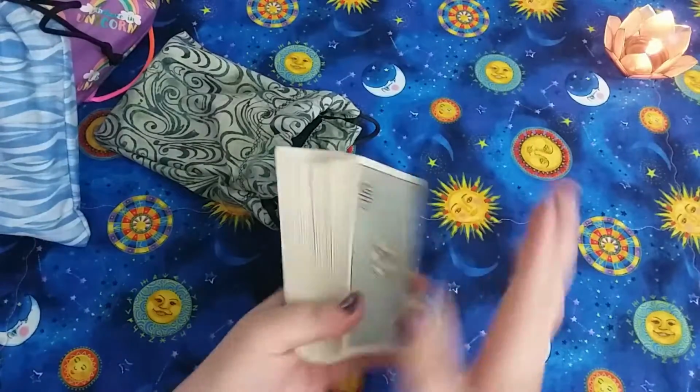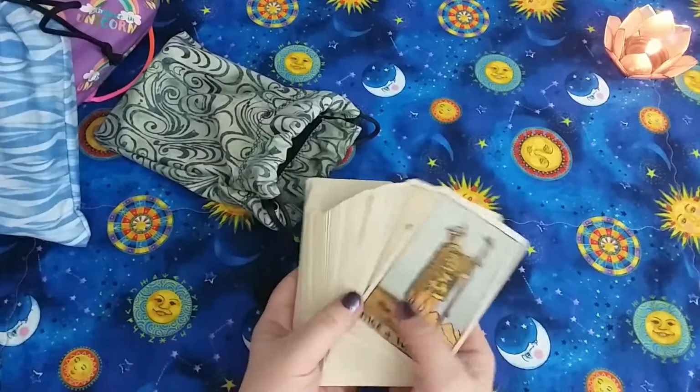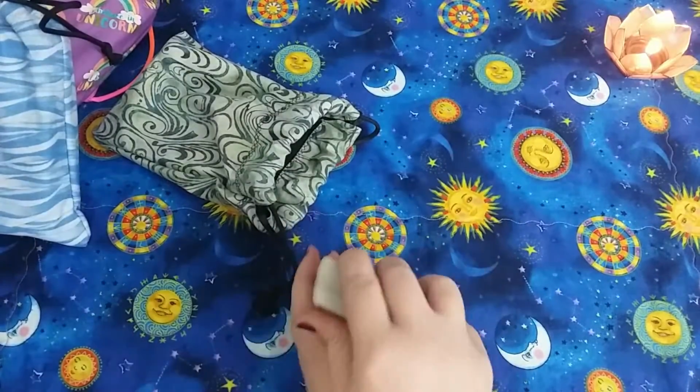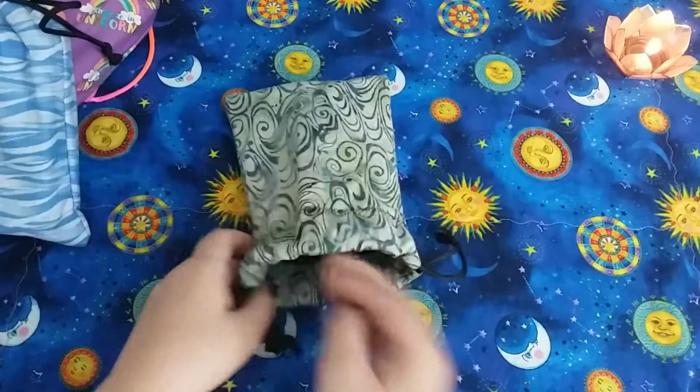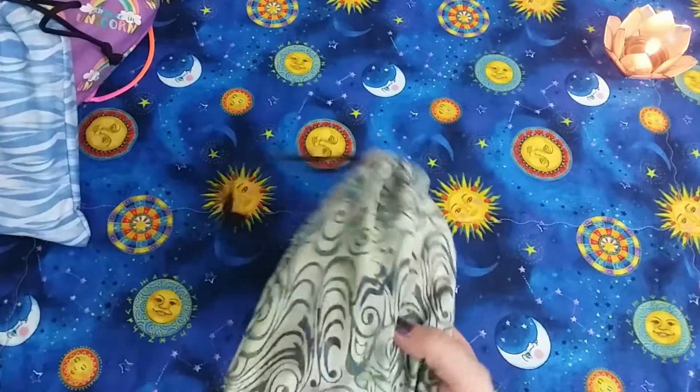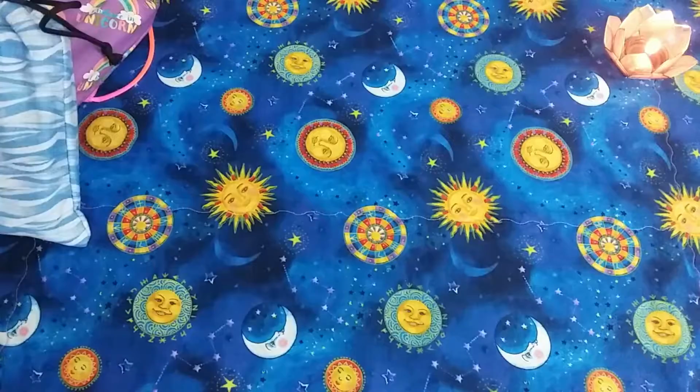So I have this in a full size. I love this. This is a fantastic reference deck and study deck. To be honest, I've never done readings with this, and I probably am not going to ever, because I like it for reference. So I'm glad I have it, but it's not one I necessarily rotate into.